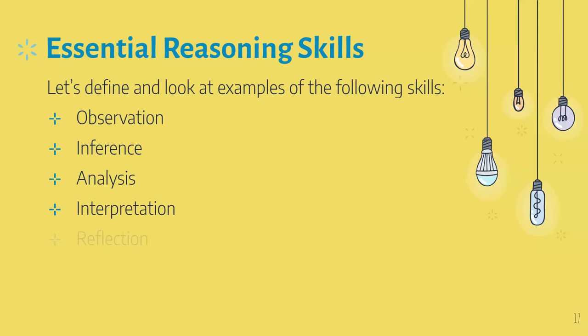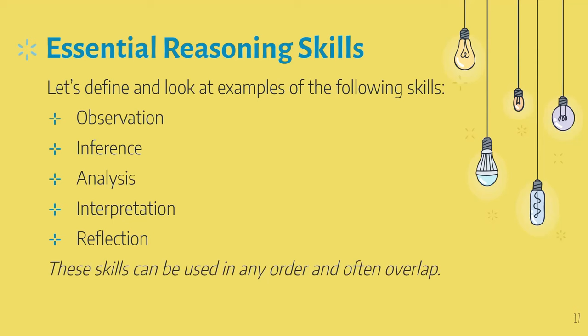Two observations about these skills. They can be used in any order and they often overlap. In other words, you might be using observation and analysis together, or you might be doing inference and interpretation. I often find that I'm doing reflection with all of them. So I'll observe something and I'll think, okay, what do I need to do with this? Or what does that remind me of? Or whatever, where my mind takes me to just reason through this and get to the goal that I want to get to.